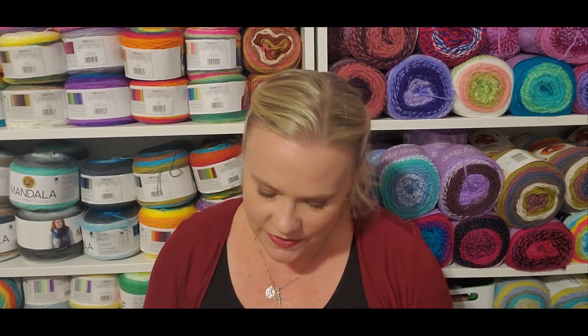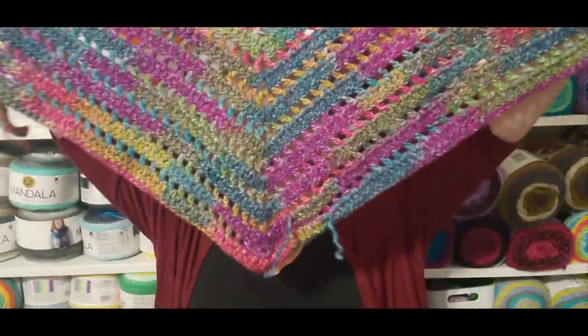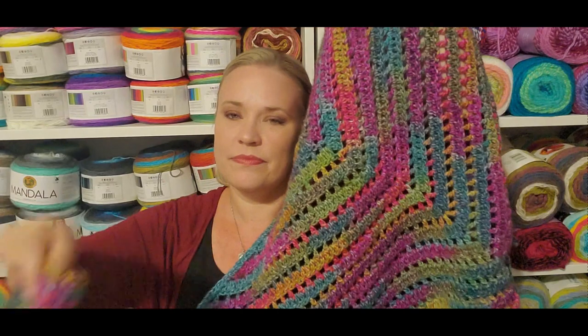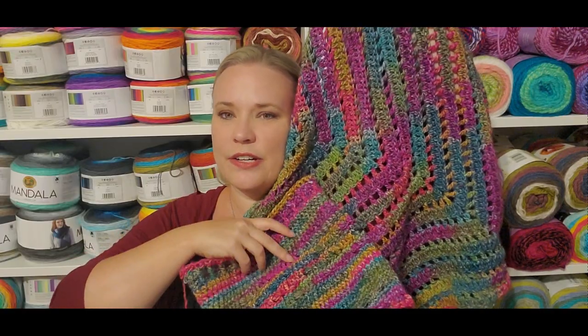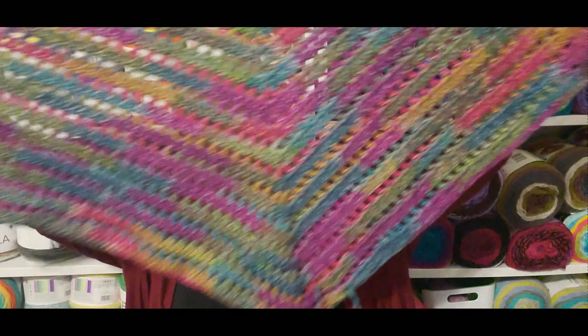So, my next one is finish a WIP. This is the One Cake Shawl. And just, you know, this is part of showing you the difference in how stitches matter when you use these yarns. So this looks like a staggered striping pattern. And here, once again, you can just see kind of the watercolor glory.